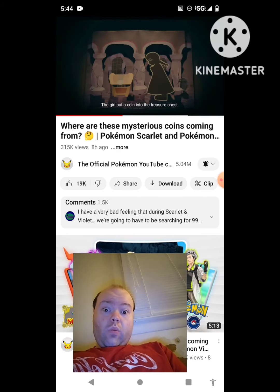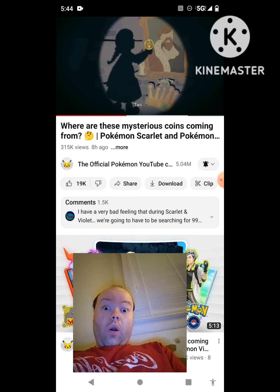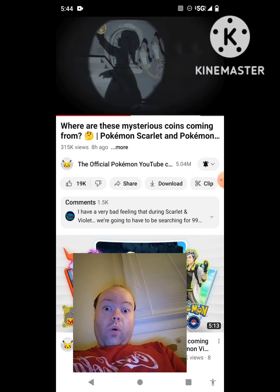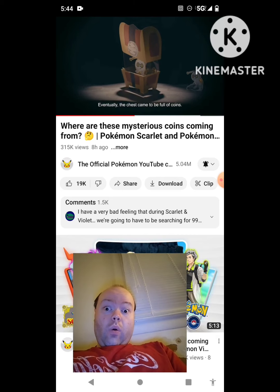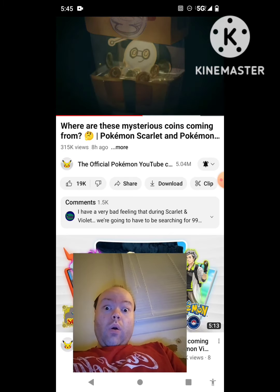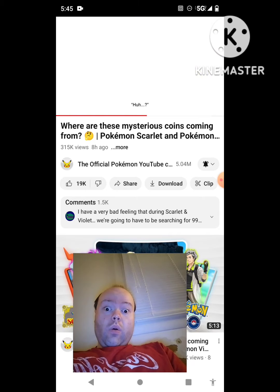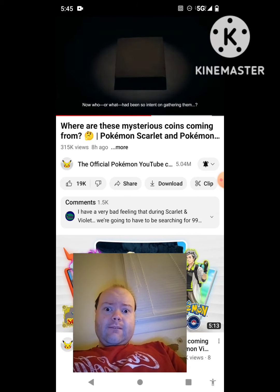The girl put a coin into the treasure chest. One. She picked up another coin and put it into the chest. Two. Once again, she picked up a coin and put it into the chest. Three. Eventually, the chest came to be full of coins. 997, 998, 999. Doing with all these coins? The girl wondered. Now who or what had been so intent on gathering them?